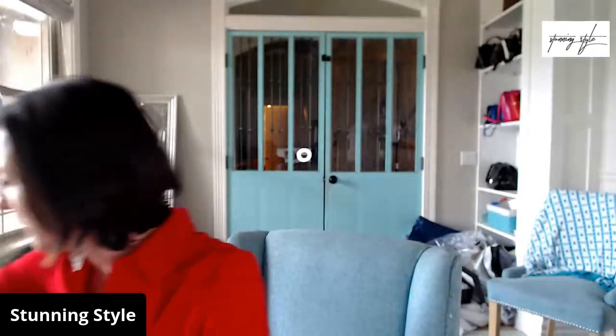So I have one. This is a colorful pattern. This might be the most colorful patterned item I own, and I do love it. I mean, when I saw it, I stopped. I swooned, I tried it on, I bought it.